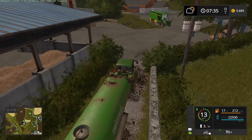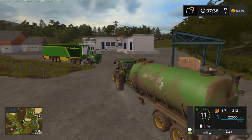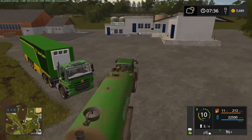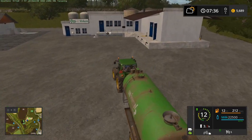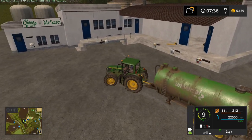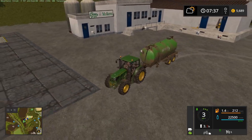Interesting little artifact there. That was strange. So that is our lorry. You can see our virtual farmer freezer lorry that we're going to be using. So our point for milk is over here. So we're going to reverse up to that.